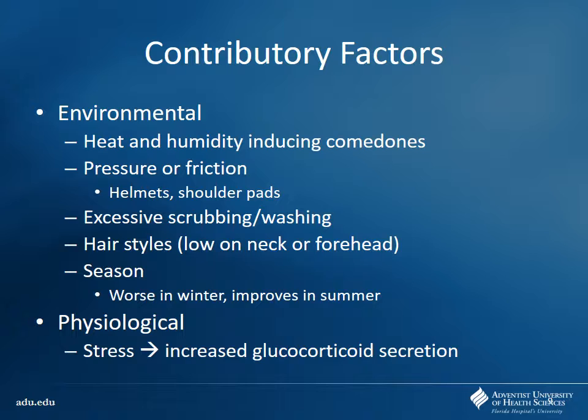Now there probably is some degree of credence to stress inducing some degree of acne, but a lot of it has to do with the fact that you're in a more stressed state and producing a lot of glucocorticoids. That may lead you to be more prone to developing acne. We'll see that glucocorticoids in general can help to induce that as well. Similar to anabolic steroids, glucocorticoids can do very similar things.